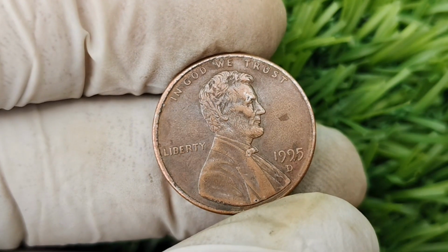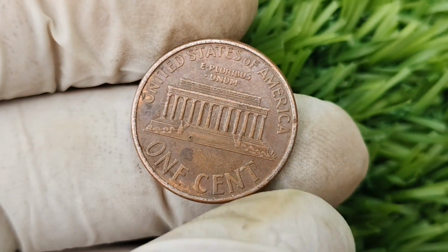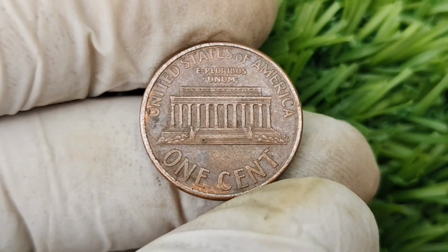Now back to our star, the 1995 penny that hit the $1.5 million mark. That coin was sold at a high-profile auction to a very enthusiastic collector who apparently just had to have it.